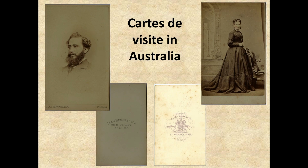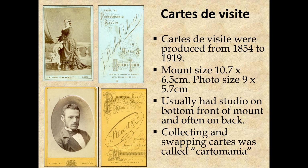You can work out these dates from the address they had on the cards, because they often changed premises quite a lot. There's a nice book where you can go and look. When were they at St George's Hall? 1864 to 1869. So they were basically produced from 1854 to 1919, but were most popular in the 1860s to the 1890s.